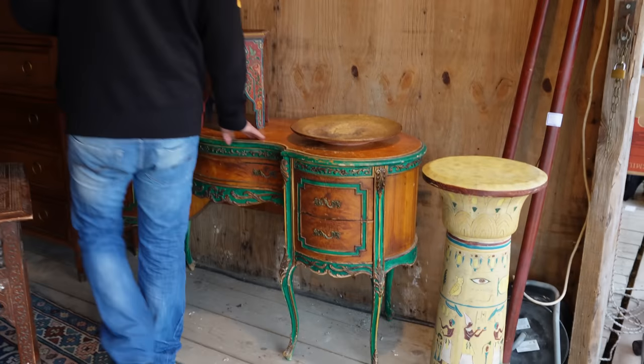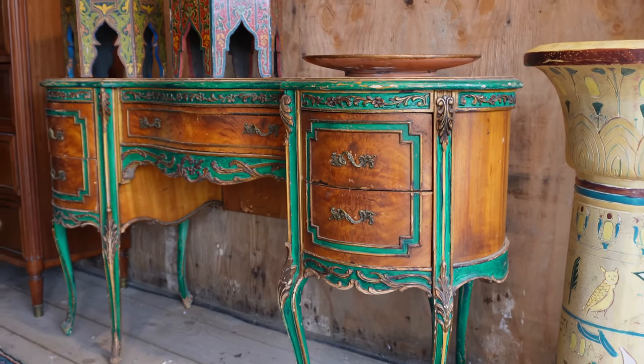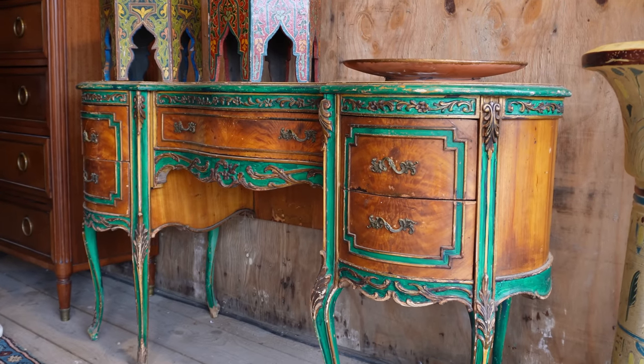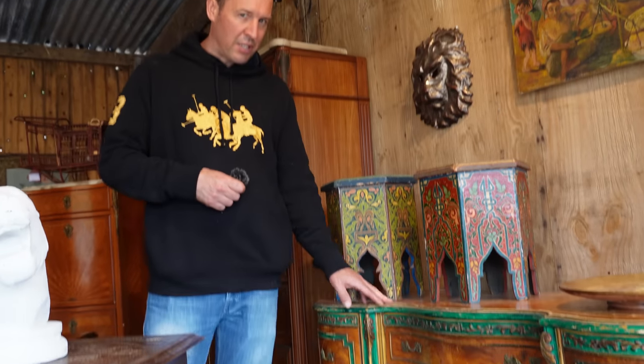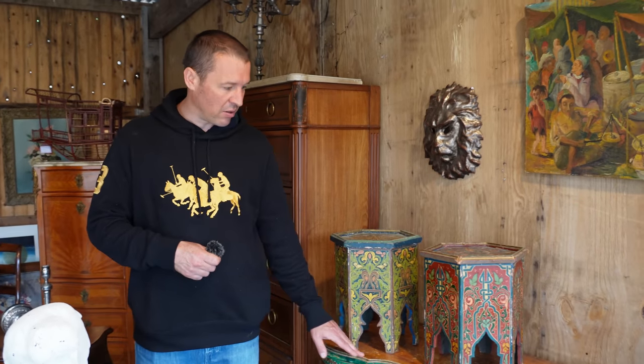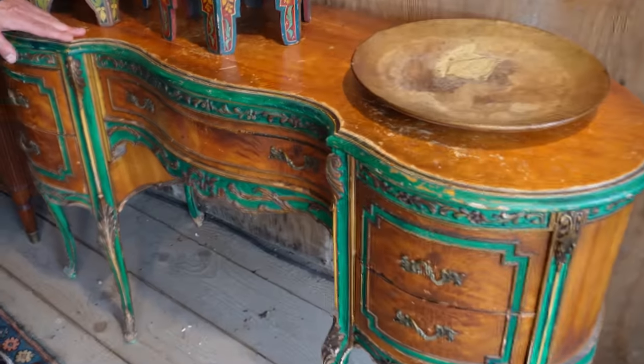But I've seen something else I like. So this here, I think it's really nice. It is really nice. And I like the green. Really, really ornate. But if you buy every seat, you can get a better price. So this is a serpentine desk from Venice. And it's in good condition. I like the wear that it's got on it. It's really well patinaed. And it's at €650.